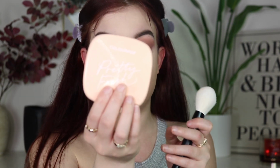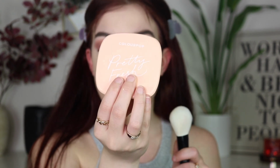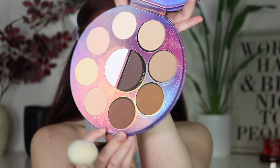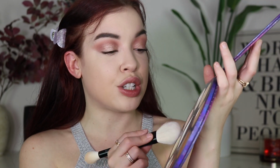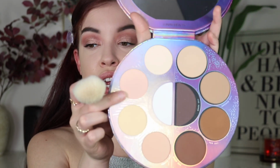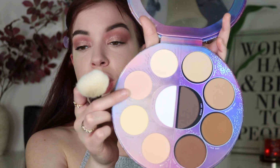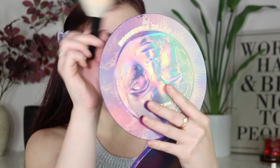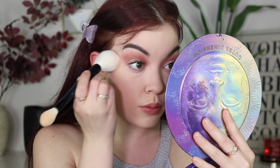I also have this pretty fresh powder right here in the shade Fair 2 from ColourPop, but I'm not really feeling like using this one today. I haven't tested it at all though, but I think I want to go into this Outer Dimension palette right here from Lunar Beauty, and let's do the Pink Sky shade and then mix it with the Bright Sky shade because we already have that pinky tone going on with the Rare Beauty. Let me just put a little bit of the pink one only on the under eye and see what I think about it. Oh wow.